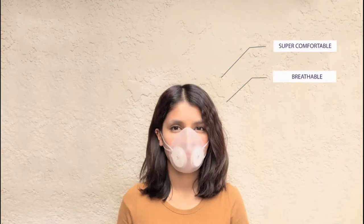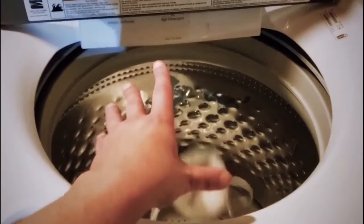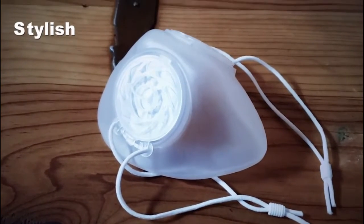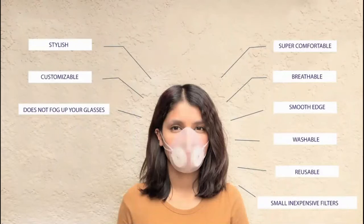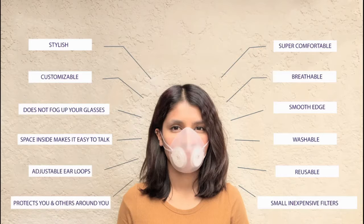It solves all these problems as it's super comfortable, it's breathable, it has a smooth edge, it's washable and reusable, has small and inexpensive filters, it's stylish and customizable, it does not fog up your glasses, has space inside it to allow you to talk easily, adjustable ear loops for more comfort, and most importantly, it keeps you and others around you highly safe and protected.